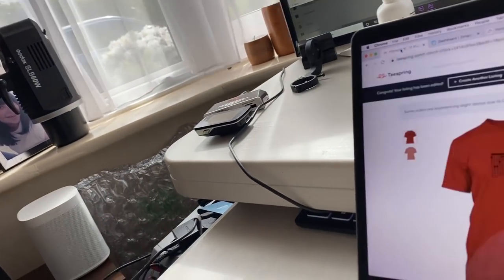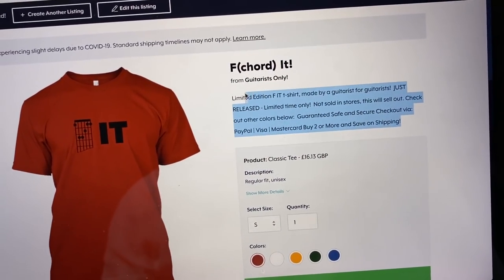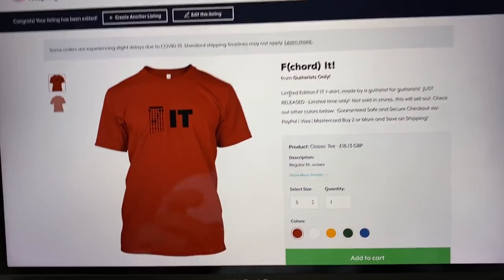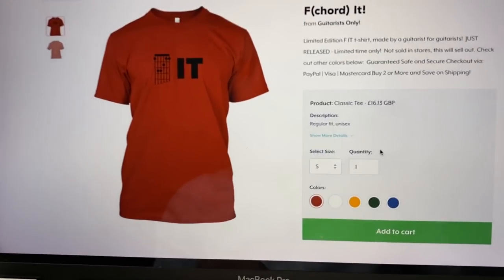Now, I just want to update you as well with the t-shirt page. I actually fixed the description. It's not a very good description. I need to make it a bit better, but I got rid of all the coding and the HTML that was there. And now it's there. It's not expensive. It's quite cheap. So we'll see what happens. I'll keep you updated.